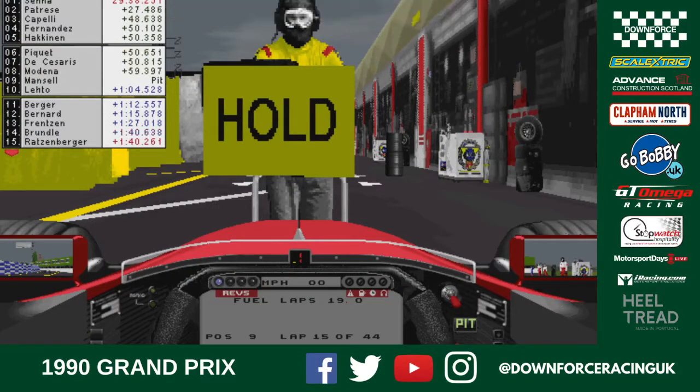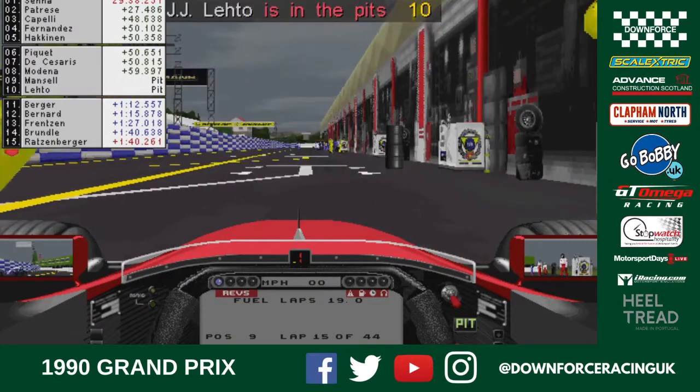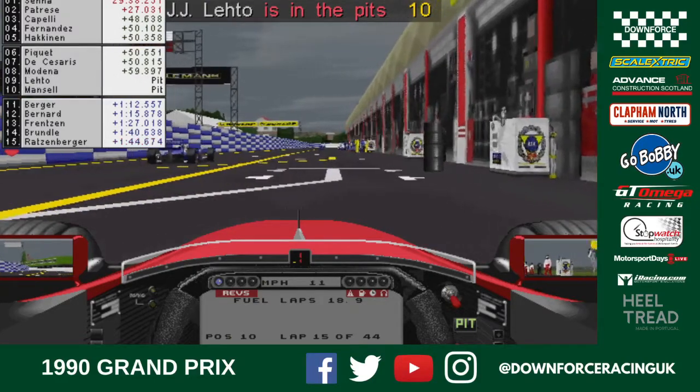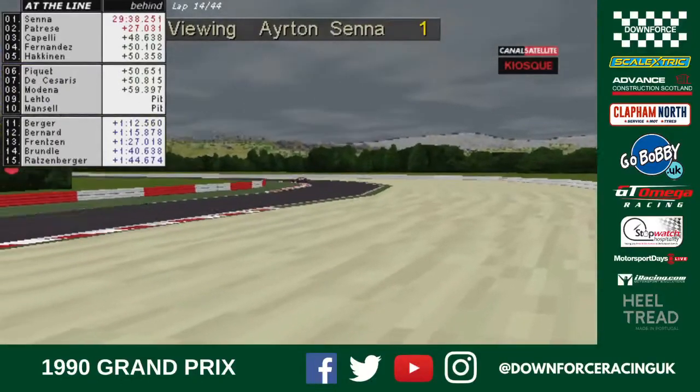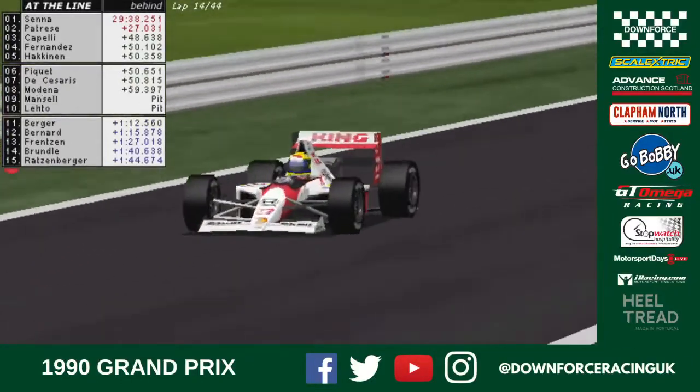All looks like it's going according to plan for the Ferrari team. He's the first one, so he's hoping for an undercut. Although Leto is in the pits, and so Mansell has to wait for the Monteverdi to go by. That's a problem, because that's going to cause him a little bit of a headache there.